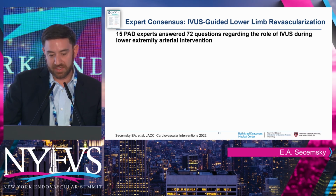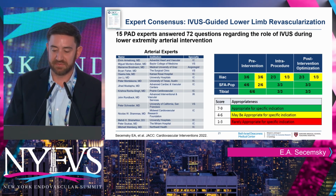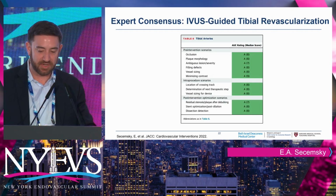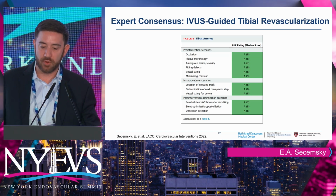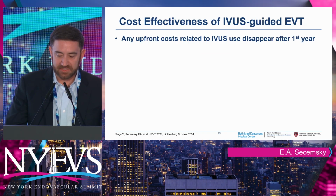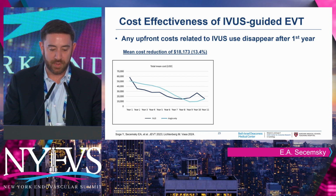And we went to do a consensus document on this, looking specifically at the use of IVUS throughout the procedure. And I'll just highlight that the strongest recommendations here in green, this was in JACC Interventions a few years ago, was for the tibial vessel. So out of all the voting panel, everybody felt the most strongly about the appropriate use of IVUS for BTK intervention.